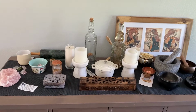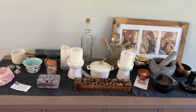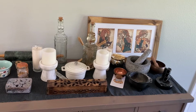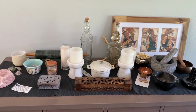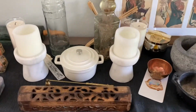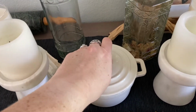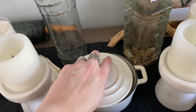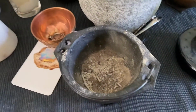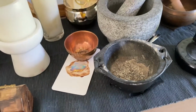All right, so this is my second altar, I guess. You can see I have pictures of Brigid up there. It's kind of a mishmash of a bunch of stuff. So let's come in a little bit. This is actually what I'm using as my cauldron right now. It's a little Dutch oven. You can see I haven't used it really. I just bought it. So this is my old cauldron. I still have a bunch of ash in it that I keep meaning to do something with.